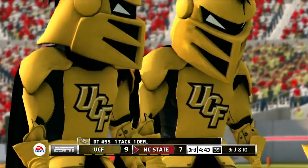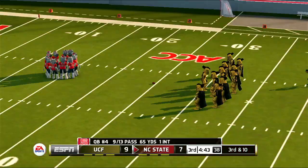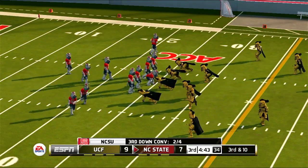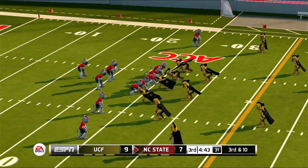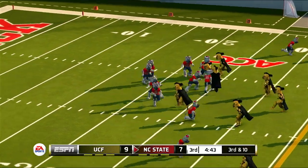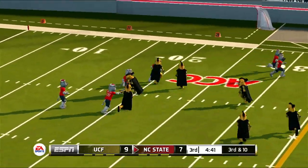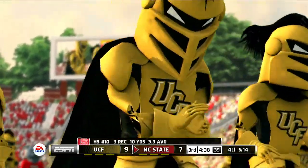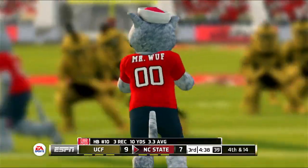But it's incomplete. Great reaction to get his hands in the way of that pass. That's not an easy play to make. Third and 10 coming up. Ball on the 25. Got a man tackled for a loss. Nothing the offense dialed up was enough to get by these guys. They're on right now.